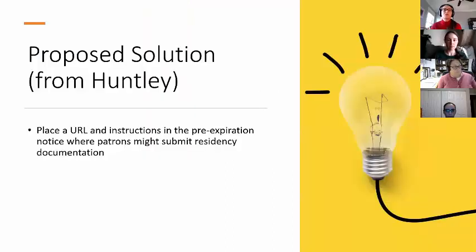But this proposed solution from Huntley, which is kind of an exciting one, is the idea of placing a URL and instructions in the pre-expiration notice where patrons might submit residency documentation. So for example, instead of getting that notice that just says, hey, come visit us, there's the potential to put in a URL there that patrons can click on and then submit documentation, like here's a copy of my license or property tax bill or whatever your library uses in that renewal workflow.